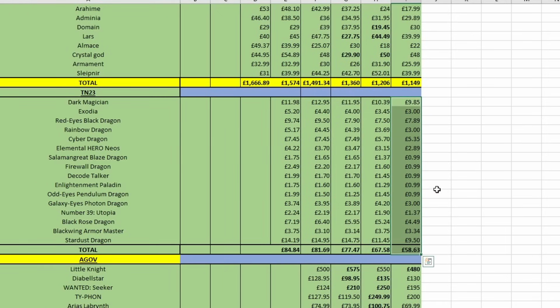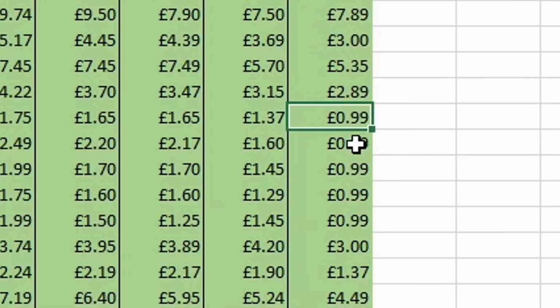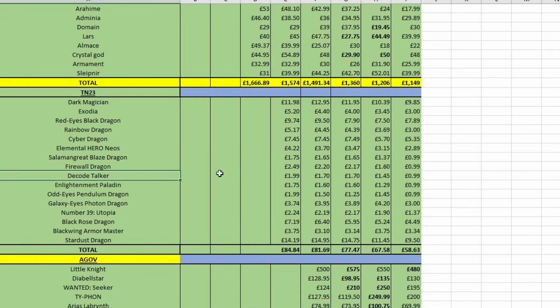Megaton promos, for the most part, down across the board. All the bulk promos have genuinely become 99p bulk on eBay. Yeah, not a whole lot of people wanting Decode Talker quarter century secret rare, unfortunately.